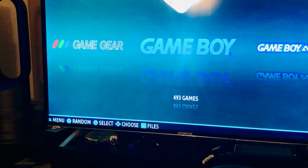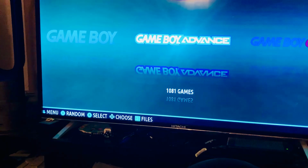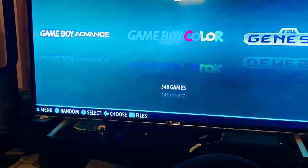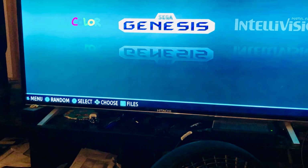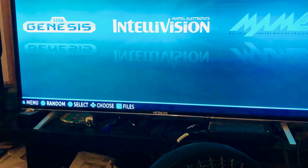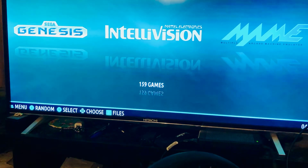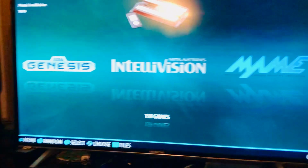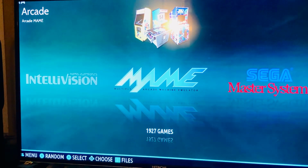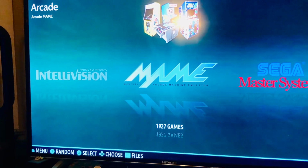The Game Boy. This one's got 493 games. The original Game Boy. Game Boy Advance, this one has 1,081 games. Game Boy Color, this one has 548. The American Sega Genesis, 890 games. The Intellivision, which was a kind of a rival of the Atari back in the day. MAME, this is all arcade machine ports, and there's 1,927 games.